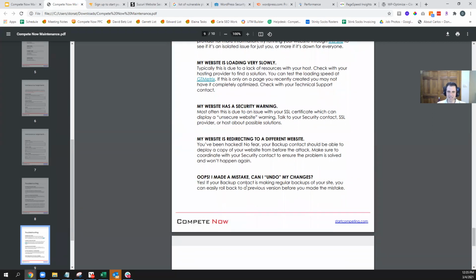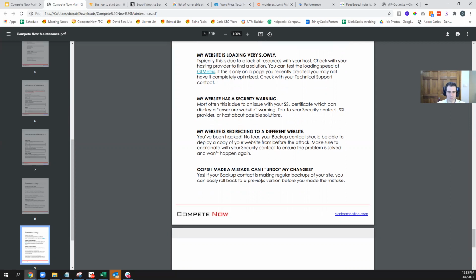If you ever make a mistake, then you can undo your changes. There is revision history in WordPress, and then there's also backups. If you're doing your regular backups, then it should be pretty easy to restore from one of those backups.